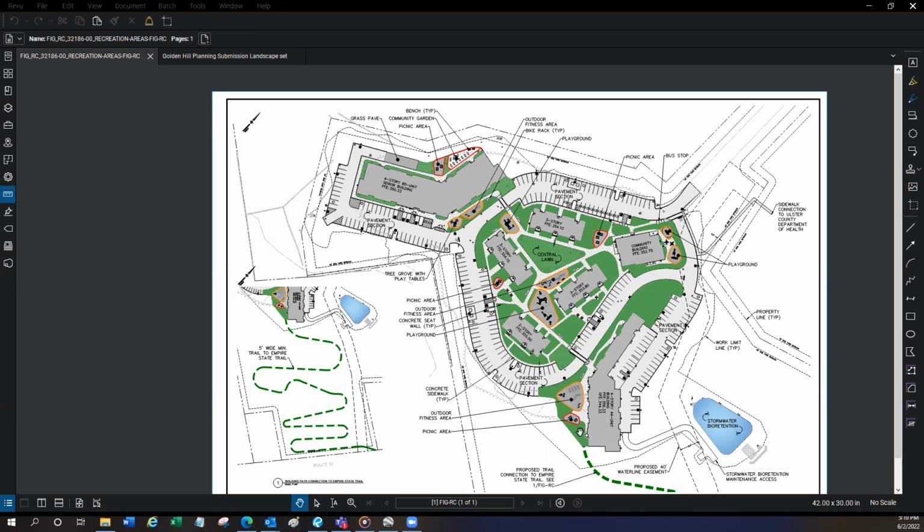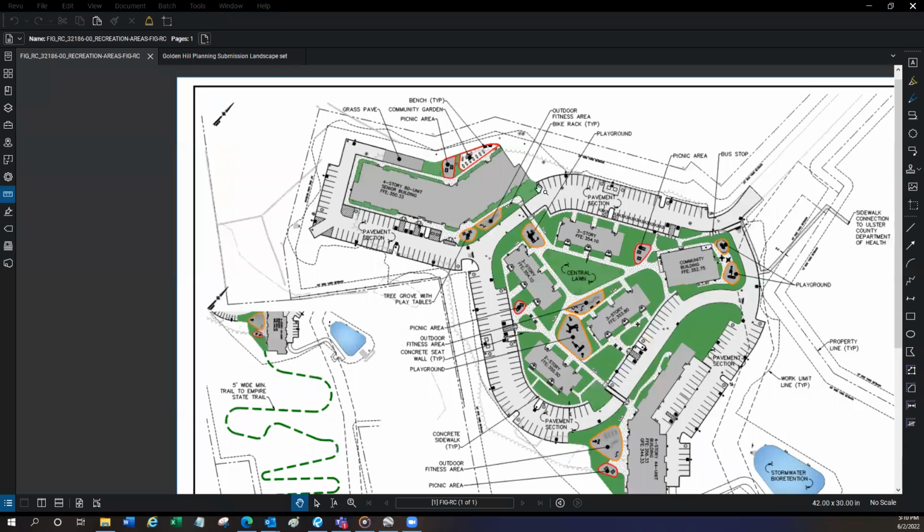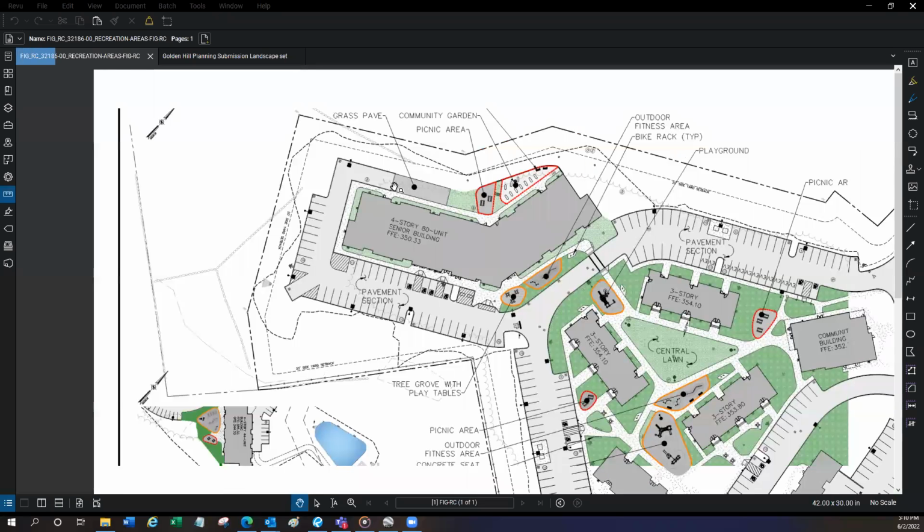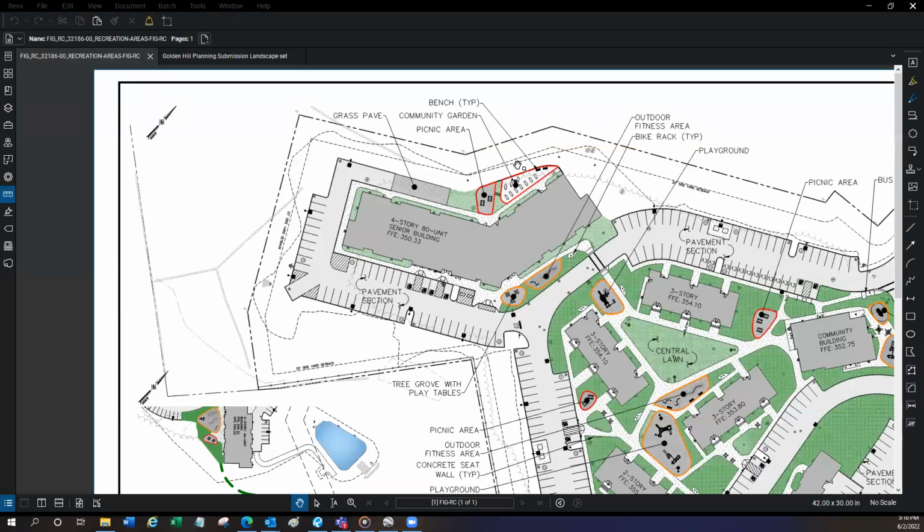The project has a wide variety of green space and recreational components all throughout the site. I'll start just briefly at the senior building. So the senior building, in the rear, we have some outdoor picnic and seating areas. Also, we have community gardens in the rear of the project site for the facility. So the folks will be able to have their own garden space right there outside of the units. We have some fitness areas, also intergenerational play areas.